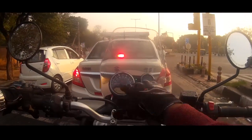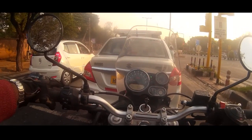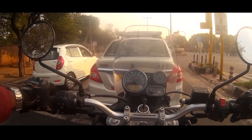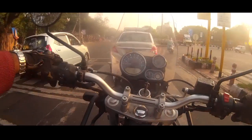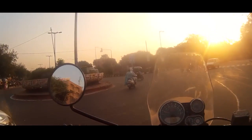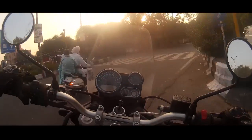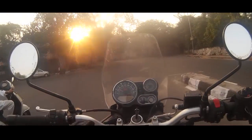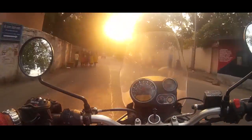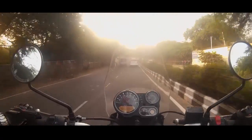I also love how the instrument pod looks. The entire instrument console is so beautiful. I mean, I can't help but keep looking at it while riding. It has got a speedometer. It has got digital readouts, which show the gear indicator, odometer, 2 trip meters. There is also something called an F trip, which comes up when you hit reserve. The tachometer is pretty funky as well.